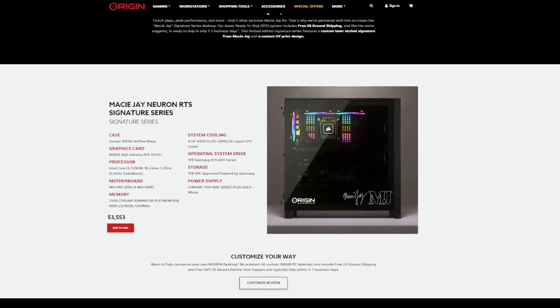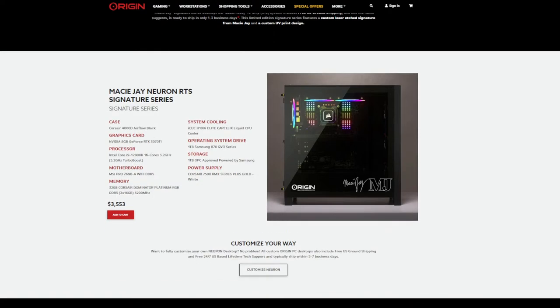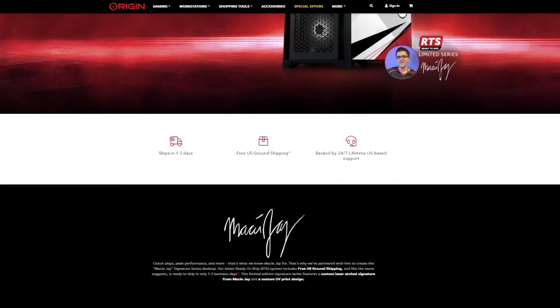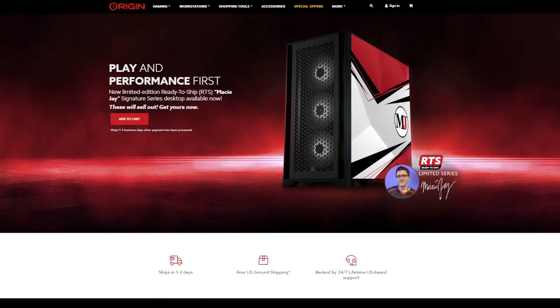DDR5. Yes, DDR5 memory. 32 gigs, DDR5 at 5200 megahertz. Corsair Dominator RGB. For the memory, we got 32 gigabytes, as he said, Dominator Platinum RGB DDR5. For the power supply, we got a 750 RMX Series Plus Gold White. For the storage, we got a 1 terabyte OPC approved, powered by Samsung. Sir, I think for the OS drive.